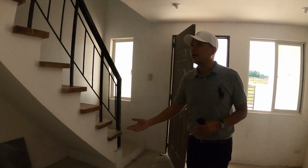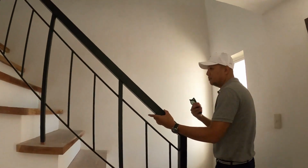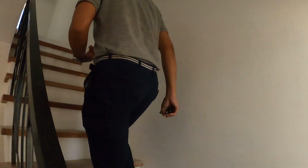Then now, punta tayo sa second floor, yung stairs. So, standard kasama na rin yan, no? Yung window natin, this is the material na rin, no? Maganda yung material ng mga windows. So, okay tayo sa second floor.